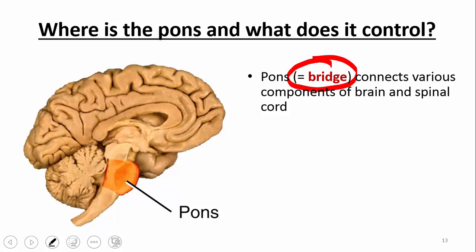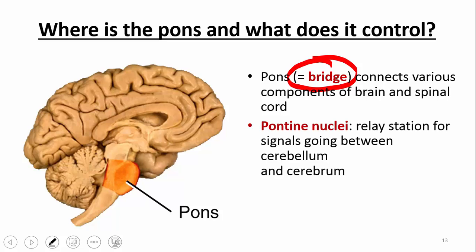And this really connects the basic brainstem with the higher level functions of the brain and the cerebrum. And so it's a very important structure. The pons has things called pontine nuclei, and these are relay stations, right? Again, from the cerebellum, which is this structure over here, to the cerebrum, which is this structure way at the top here.